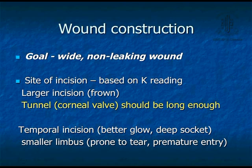And it goes without saying that the corneal valve in the tunnel is the most important part of the tunnel, which prevents iris prolapse or premature entry, etc. So the tunnel should be long enough when you're putting it in the cornea. There is a case for making it a temporal incision, which gives you a better glow and deep socket, but I think we are all aware that the smaller and thinner limbus in the temporal part is prone to tear. So you have to be extra careful in making that tunnel, and also again making a longer corneal valve.